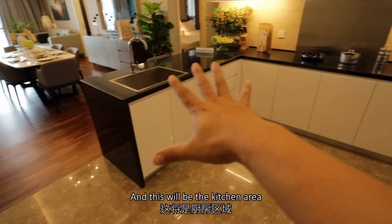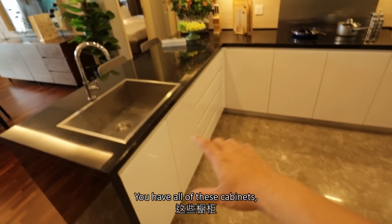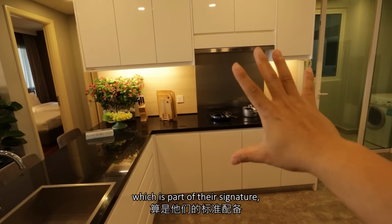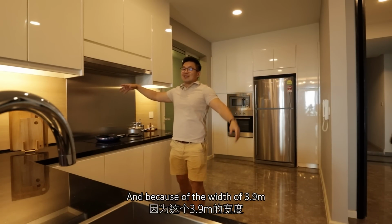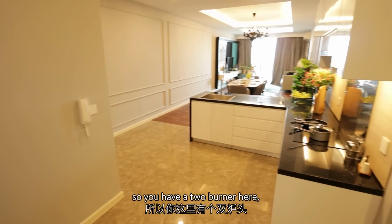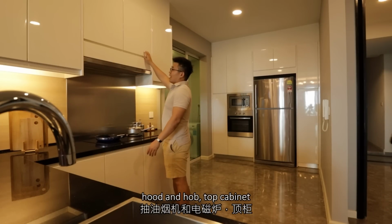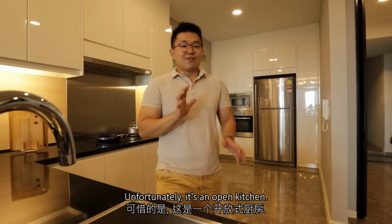And this will be the kitchen area. You can look into the textured floorings. You have all these cabinets, all provided by the developer, which is part of their signature. And because of the width of 3.9 meters, this L-shaped kitchen works really well. So you have a 2-burner here by Electrolux, a hood and hob, top cabinet, bottom cabinet, all provided for.